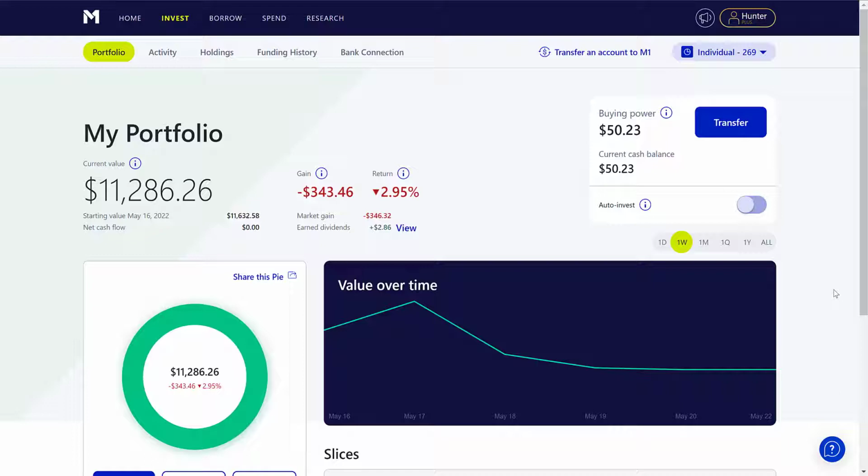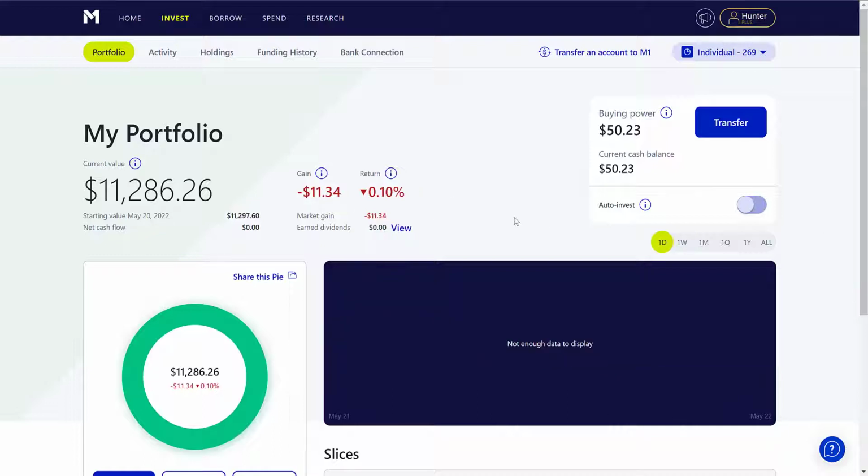For the past week, my portfolio went from 11,600 to 11,830, and then fell down to 11,400 and stayed about 11,300 all the way down to 11,286. Down 3% for the week of $343.46. Friday alone was pretty flat, down 0.1%, which is $11.34.